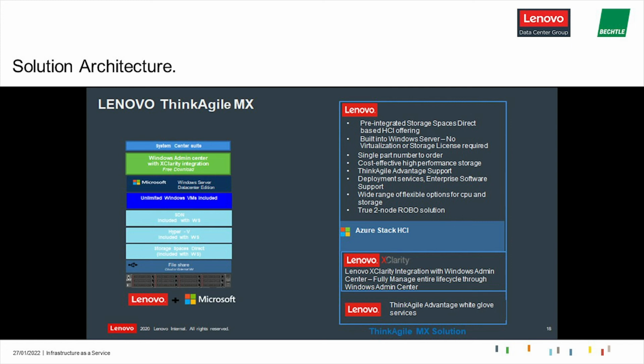And as I say, for this, we're concentrating on the 2-node robo solutions, potentially up to 3 nodes, and specifically looking based on the SE350.